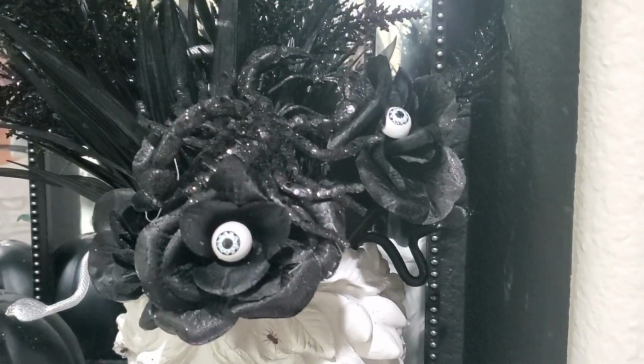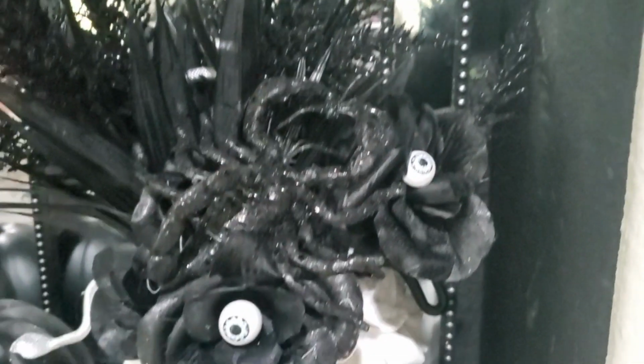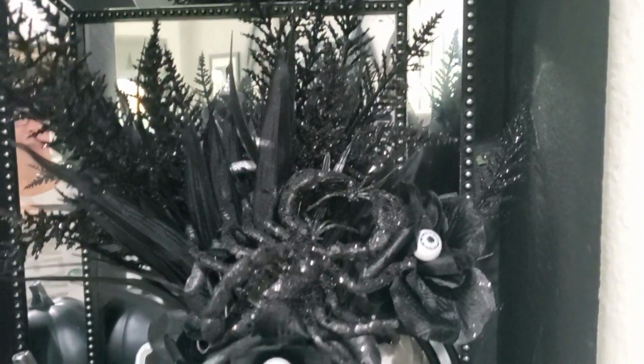It's these black flowers, and sorry, my dog's walking behind me. These black flowers with some eyes, a scorpion in there, another one of those scorpions, and then some of these black picks from Michael's last year poking out.